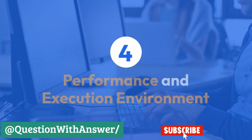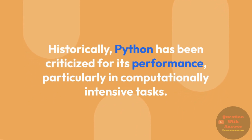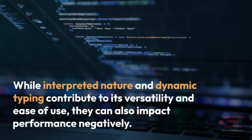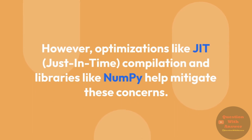Four, performance and execution environment. Historically, Python has been criticized for its performance, particularly in computationally intensive tasks. While its interpreted nature and dynamic typing contribute to its versatility and ease of use, they can also impact performance negatively. However, optimizations like JIT, just-in-time, compilation and libraries like NumPy help mitigate these concerns.